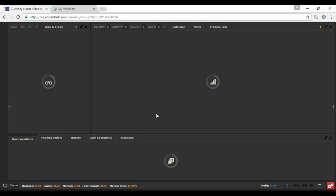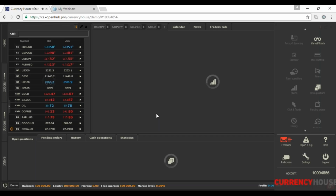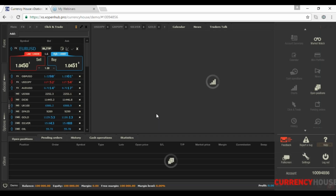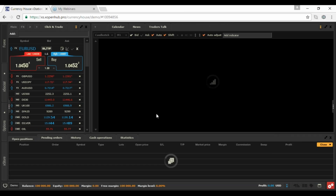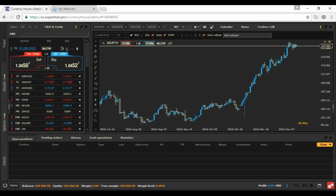I'm using a demo account just so as not to show you lots of stuff from my live account. But you have to understand that our demo and live accounts have the same conditions. It means that the demo account has the same story as the live account. So you don't have to be worried about any difference.